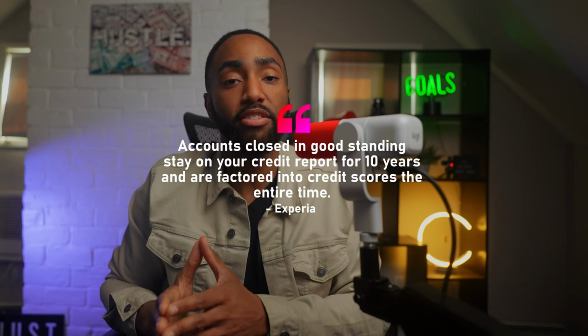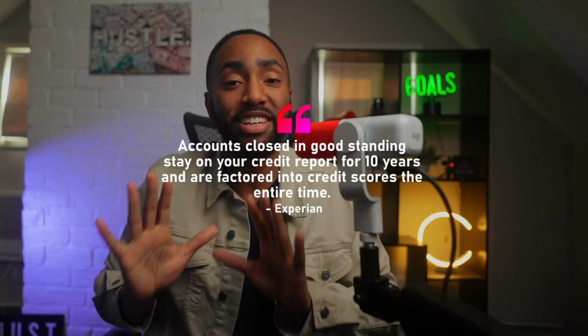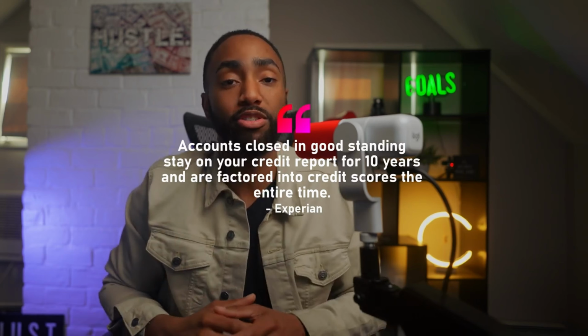So let's touch on the point that they mentioned, which is canceling that Capital One account. For many people, that's considered taboo because they think it will ruin their average age of accounts. But that's usually a non-issue because the Experian Credit Bureau themselves say accounts closed in good standing stay on your credit report for 10 years and are factored into your credit scores the entire time. The only negative side is you'll see a decrease in your total available credit limit.